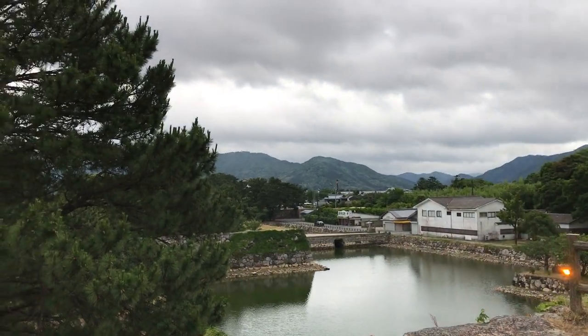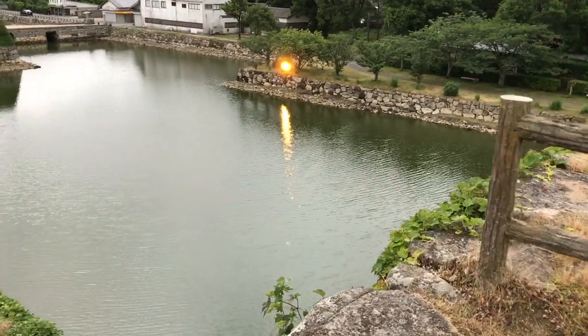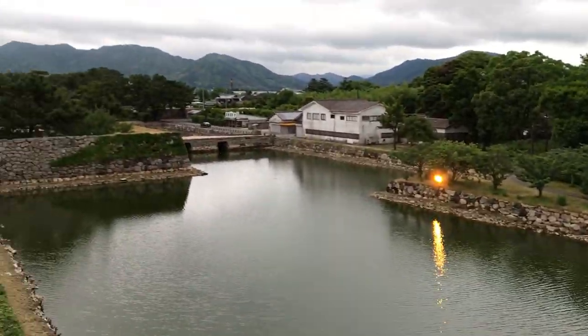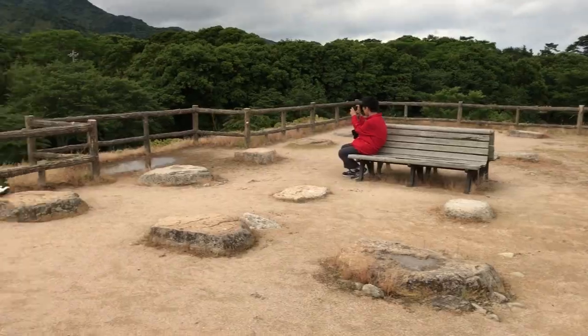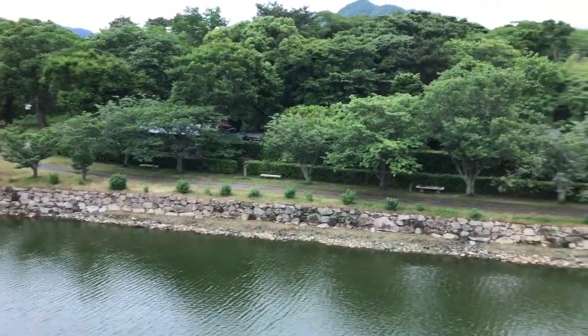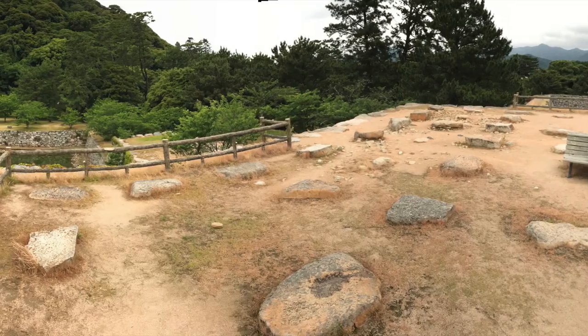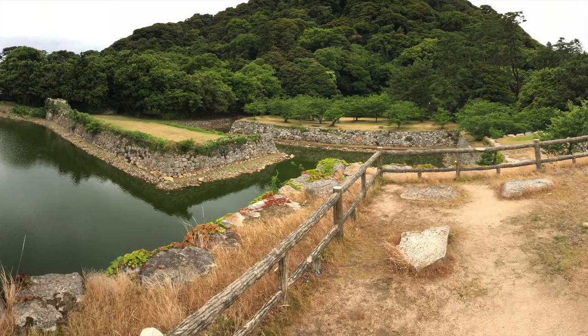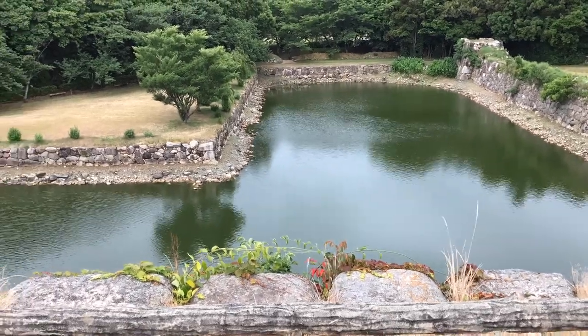Here's another view of the Hagi Castle from another angle. Looks nice, right? The first time I saw this, I fell in love with it, and I can't stop getting enough of its beauty. We're under attack! Defend the Hagi Castle!